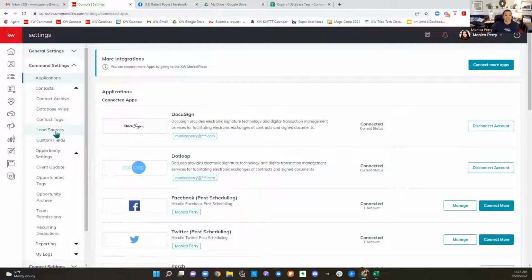That's your contact tags. You can add lead sources. You saw when I was adding lead sources on Monday, baseball was one of them. That's because I get a lot of people from baseball, because we've been doing it for 13 years, right?